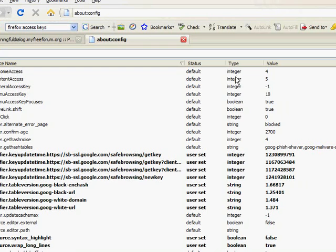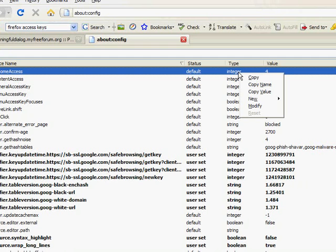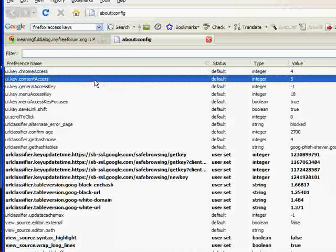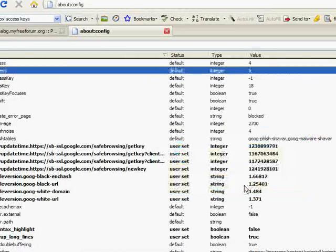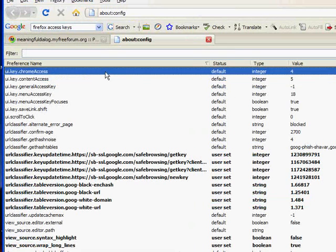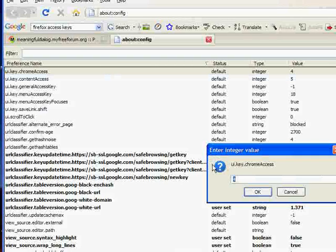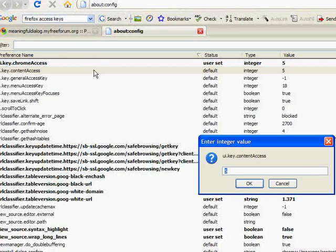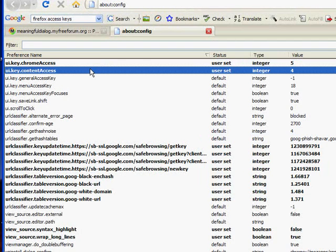Okay? And all I'm going to do is pick Chrome access. The value for Chrome access is 4, and the value for content access, let me scroll over, is 5. The value for Chrome access is 4, the value for content access is 5, and all you have to do is switch those. So I double click on Chrome access and change it to 5, and I double click on content access and change it to 4. All I did was just switch the values. That's all I did. And we're set.